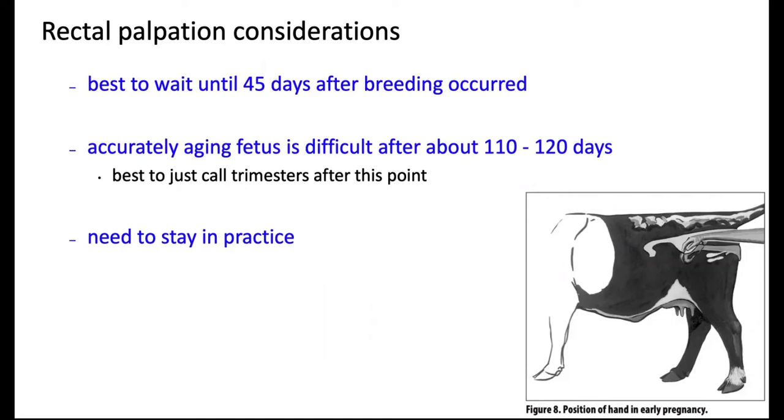One of the reasons being that the palpator doesn't know: is that calf going to be 50 pounds at birth, or is that calf going to be 150 pounds at birth? So that can really throw off some things. And so, especially when we get into that 3rd trimester, it's probably more accurate just to call trimester at that point in time and just say they're long bred. Now, if somebody wants to call them by months, that's fine. Just realize there's going to be less accuracy around aging on those longer pregnancies compared to those earlier pregnancies.